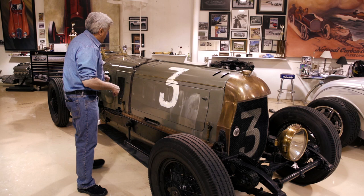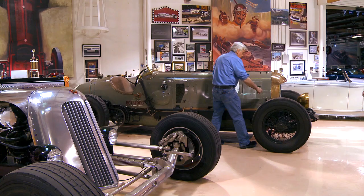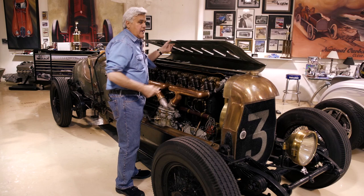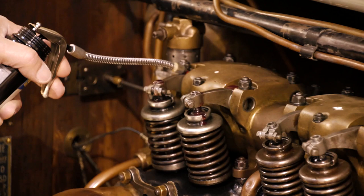And there's a bit of a pre-flight ritual you have to do. Let's do that right now. We'll open the hood. First thing you want to do is pre-oil in and around the valve train. George is coming in with our handy pre-oiler. You can use 50 weight oil. What do we have here, assembly lube? It's assembly lube and oil. And we put a little bit in and around here, up here as well.